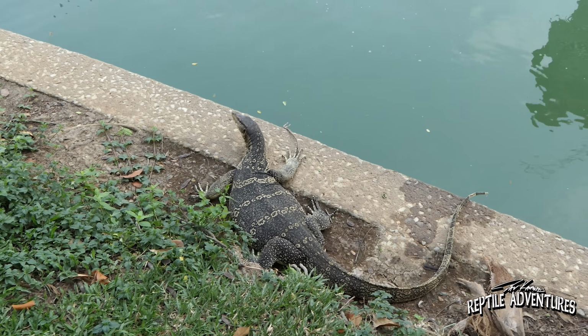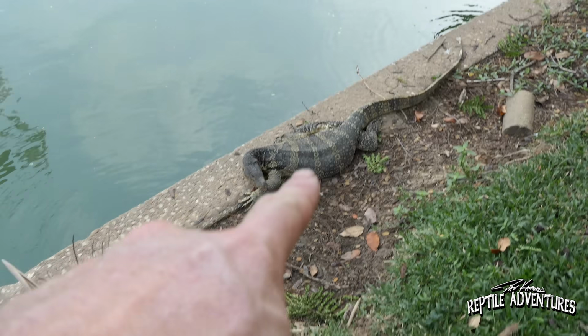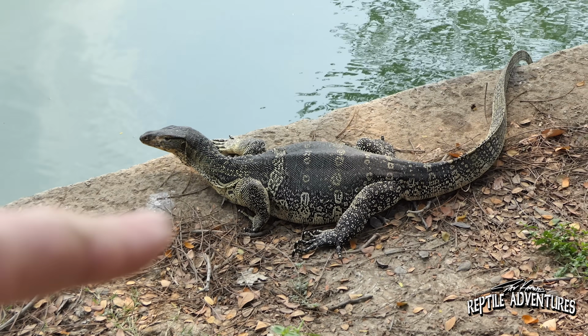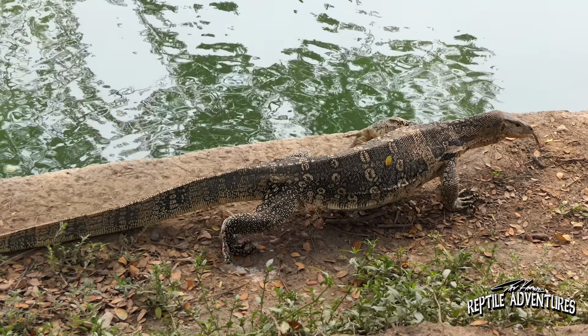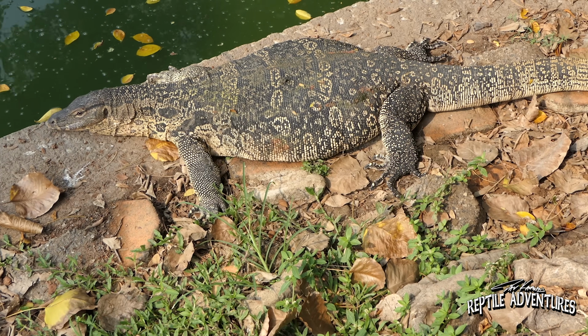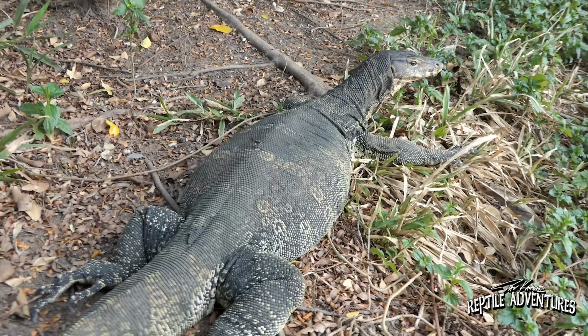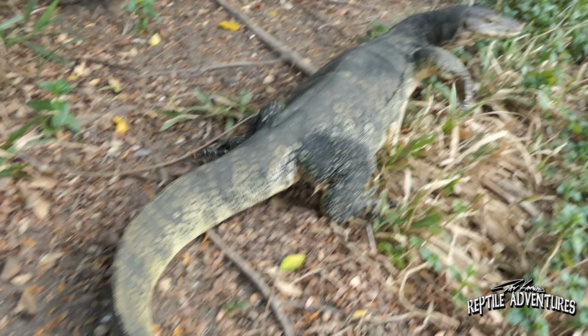So these monitors are everywhere. There's one here that's about a 5-footer. There's another one over here, about a 5-footer. There's about a 4-footer right there. And then look at this guy coming over here. That's about a 5-footer right there. And look at that chubster right there. That is one well-fed monitor. So this is a wild Asian water monitor, but look at this. They're so used to people, you can just walk up and touch a wild dragon.